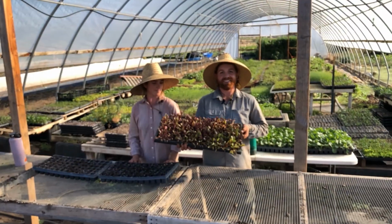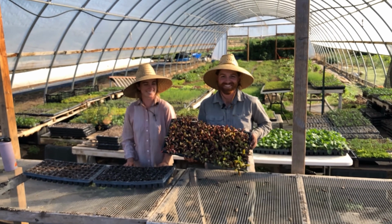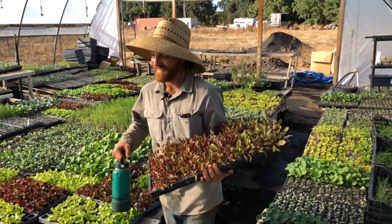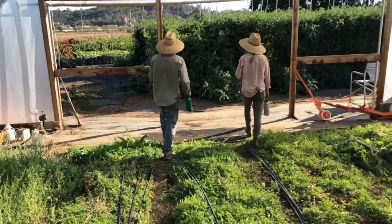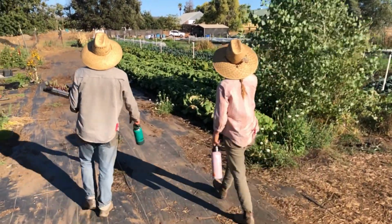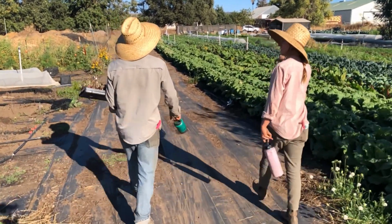So now we're going to take these beets that we seeded out to the field, and we're going to plant them. Here we are out in the field. We're getting ready to plant our beets. So first things first, we got to take care of our soil.